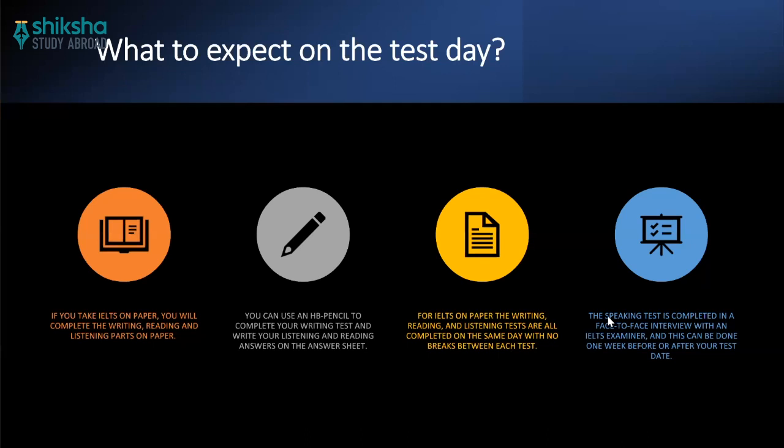Then proceeding further with the last option, the speaking test is completed in a face-to-face interview with an IELTS examiner, and this can be done 1 week before or after your date of test. Okay, that is your main day.